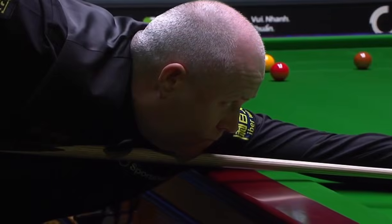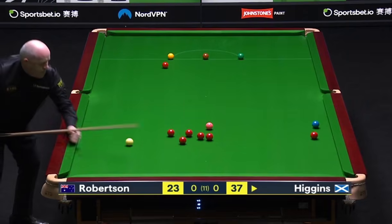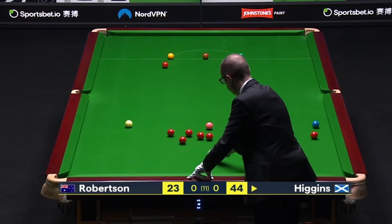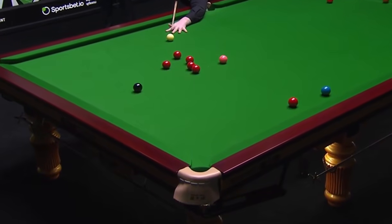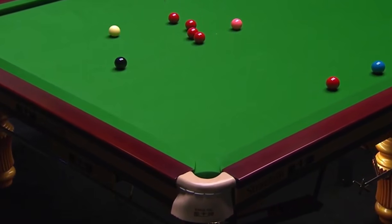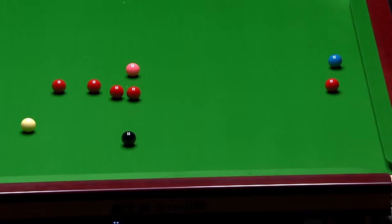'19 World Championship. So it's been a long drought. And there's been a couple of heartbreakers along the way for John Higgins as well. Still be okay, but it's not that easy to get right in behind the next red.